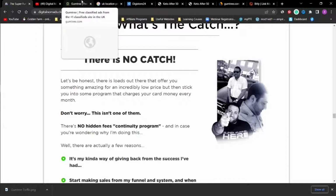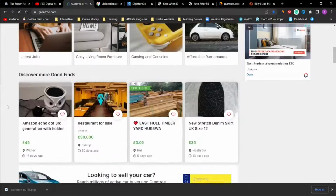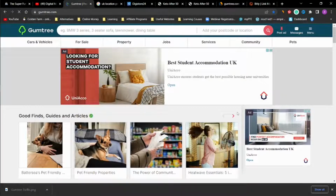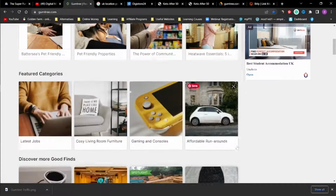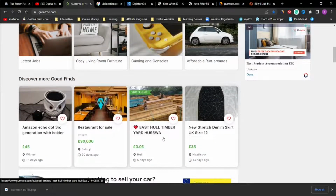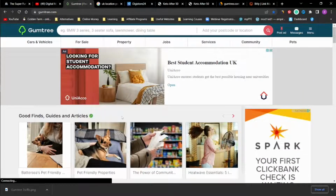Let's move to the exact traffic method we are going to talk about. This site is called Gumtree. This is an ad posting site where you can post ads absolutely for free, and you will get lots of traffic in this system. Here you can see all of these are the ads which we are going to promote. These are the exact posters we are going to promote today. You have to create an account in this system. Creating an account is very simple, so I'm not going to do that.